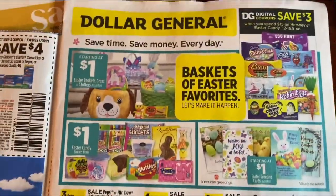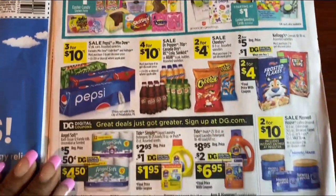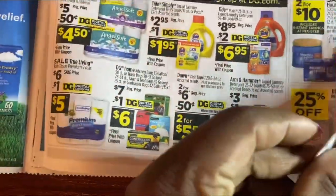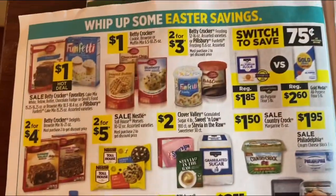And here are some Dollar General deals going on for the week of February the 28th through April the 3rd. Looks like some good deals.